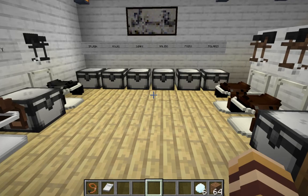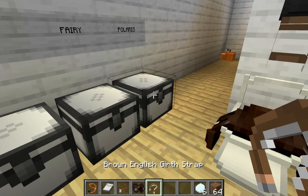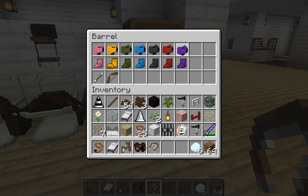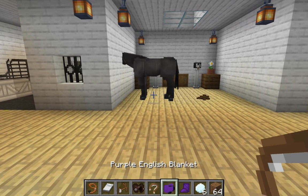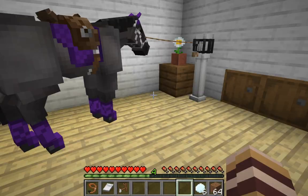Okay, I actually don't have a tack box for Jet as of right now, but I think that Polaris's saddle should fit him nicely. They're both wider horses. Okay, I'm gonna grab those, and then what color? Ooh, I like purple. I'm thinking we should do purple today. Okay, stick that on. Oh, you look spiffing in purple.